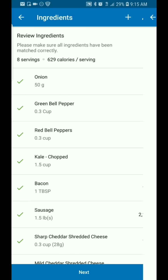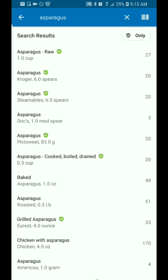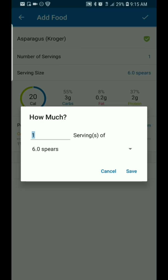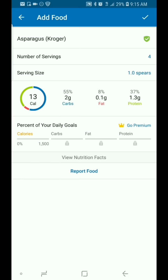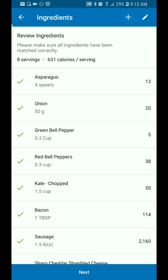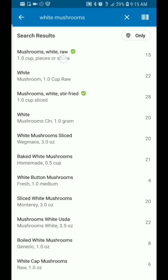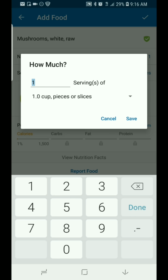And lastly, no, we have two more ingredients. We're going to do asparagus. Now we're going to change the serving size for our asparagus, which is 1 serving size, actually 6 spears. We're going to change that because we only have 4 spears. We're going to go down to 1 spear and change that to 4 and click save, check mark. And lastly, we're going to add some mushrooms. We're going to do white mushrooms. Okay, it's measured in 1 cup. We need a 1/2 cup. So let's just do 0.5.